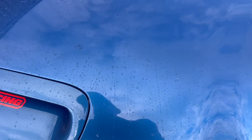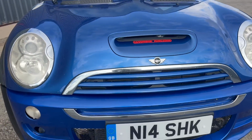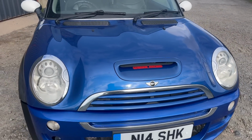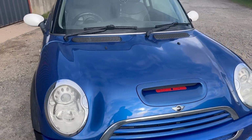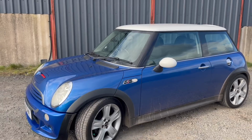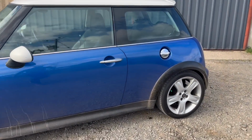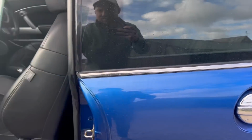Engine doesn't feel overly hot at all. It's another Warby car, if you know Steve. Private plate on it. It's had loads of owners, I think actually 8 owners, so no need to be precious about the V5. But generally, a really cool car. I like it a lot.